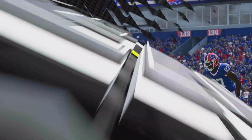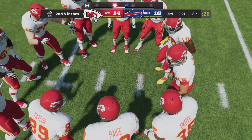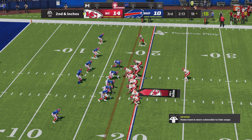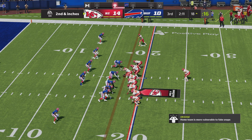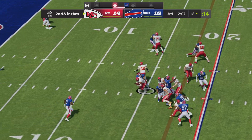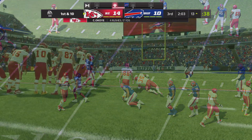And really, we shouldn't be surprised, should we? That's what runners do, especially the best ones. They break tackles and gain extra yardage. Options galore here. 2nd and a few inches. And he'll give it here to his running back, and they'll bring him down at the 13-yard line.